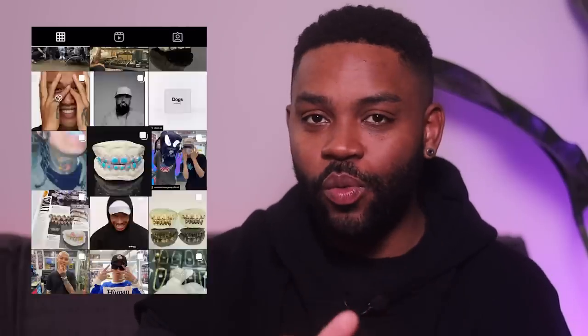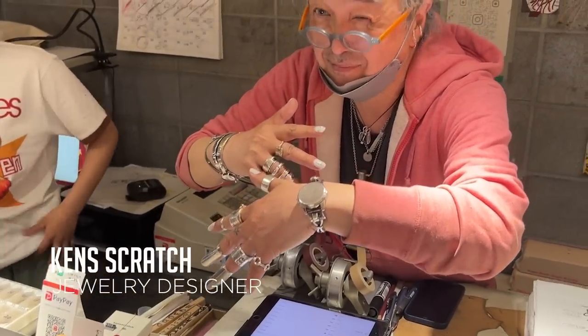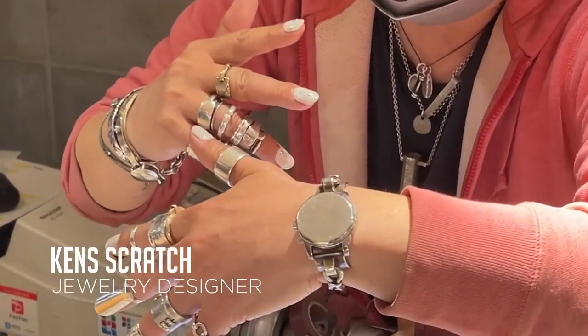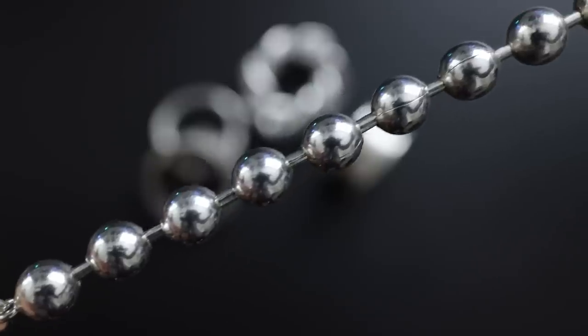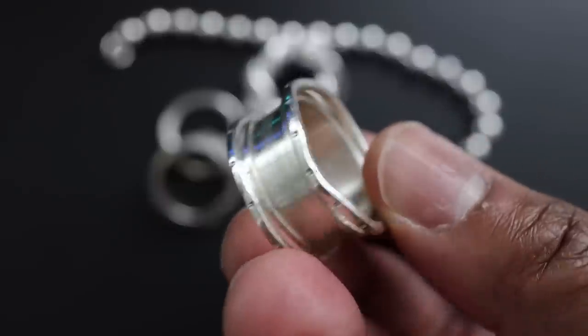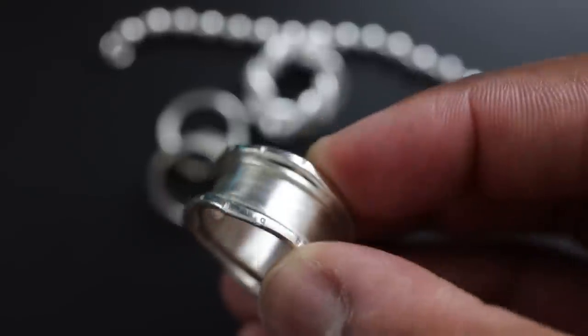This is the first place we went as soon as we got to Tokyo, and they should be coming in the mail in the next few weeks. And then we have the OG Ken Scratch. This is a guy who's been making jewelry for over 40 years. I'm so glad I stumbled across his shop, and I picked up this bracelet, which looks like giant dog tag links. This silver band, which has intentionally imperfect edges, as you can see.